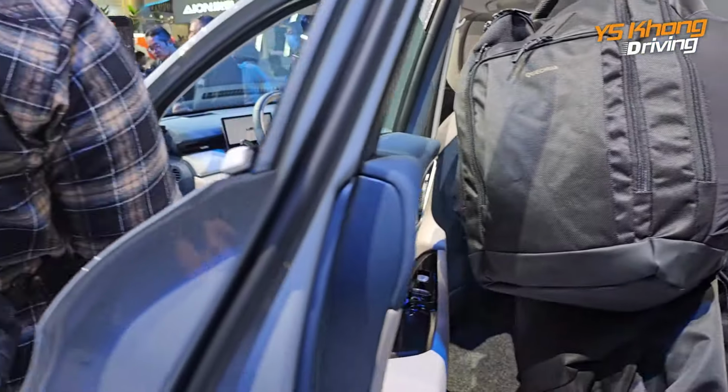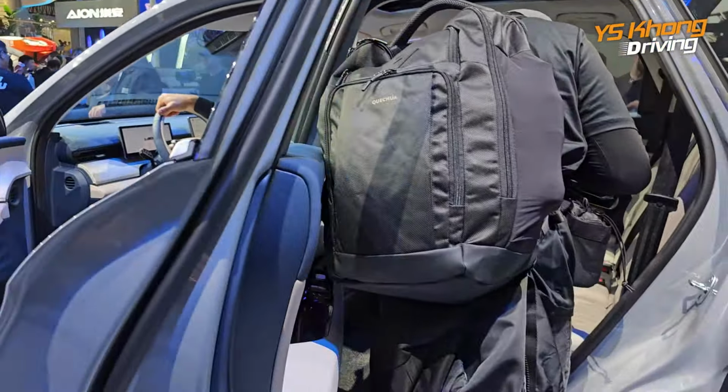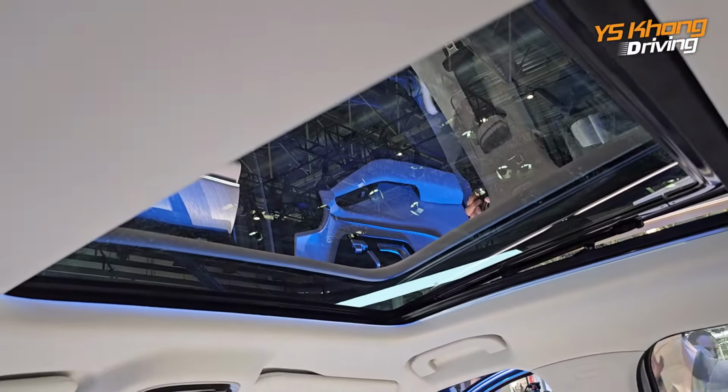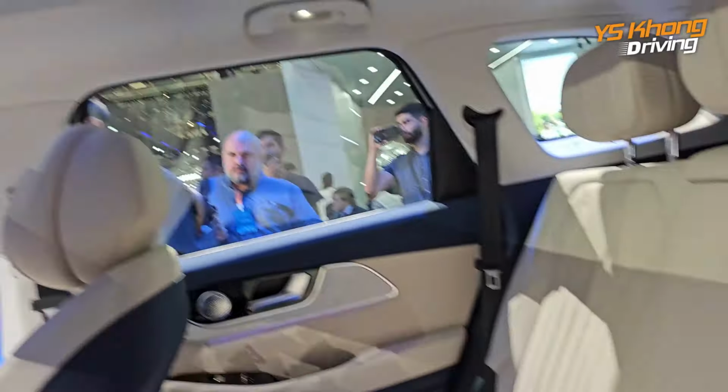And here we are trying to get a look at the inside. Okay, I'm looking at the rear seat, and here it is. Okay, up there I see a panoramic sunroof, and that part opens. I think this part doesn't open, and it slides all the way in.